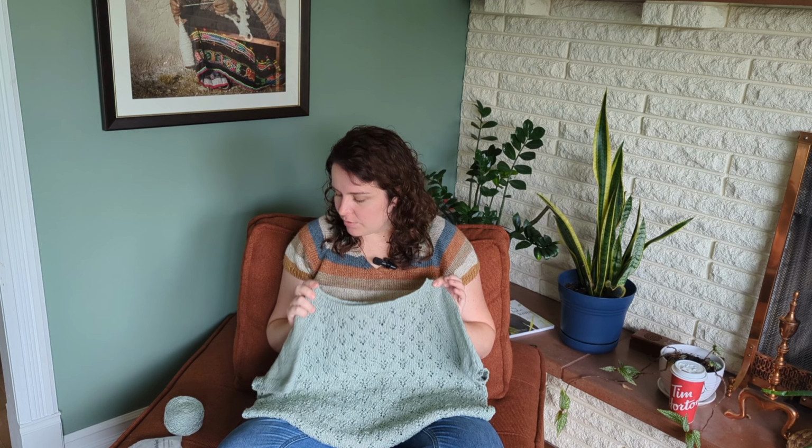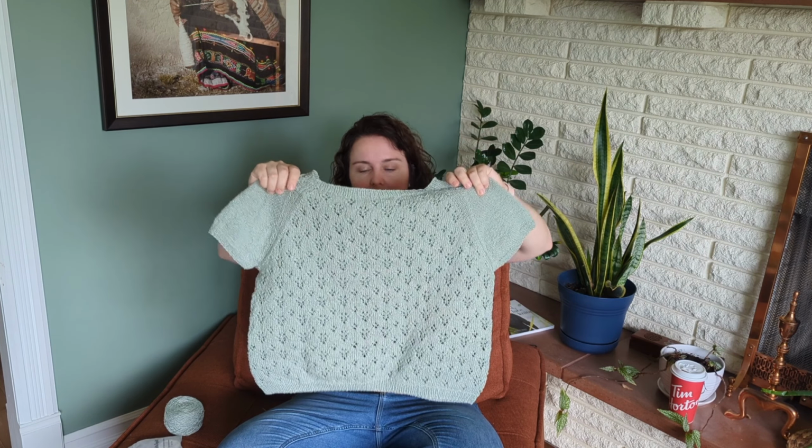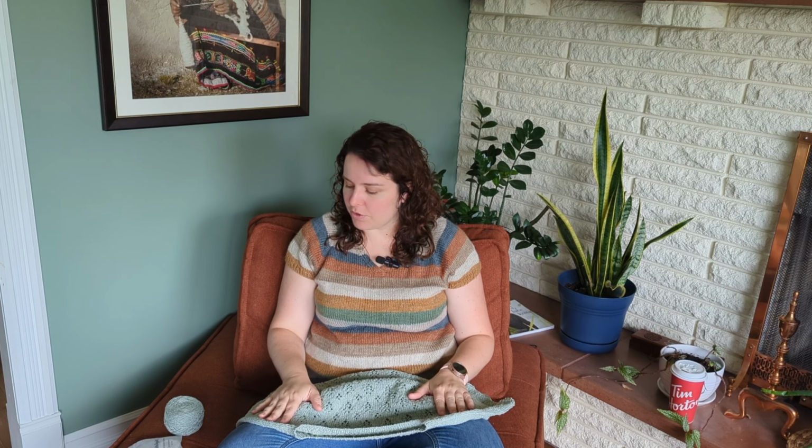So yeah, it's going to wait. It's not blocked. It's not the best stitch definition. It's going to get a better stitch definition once I block it or wash it for the first time, but I'm still very happy with how it looks right now, and I want to wear it like that for now.